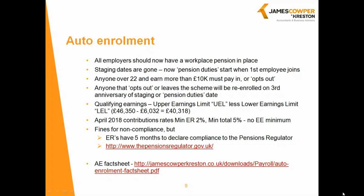So this is definitely a hot topic for clients at the moment. Even though the legislation's been in for quite a while, we're still finding companies are having to grapple with this. Under the Pensions Act 2008, every employer in the UK must put certain staff into the pension scheme and also contribute to it for them. And this is what is called automatic enrolment, or auto-enrolment as it's come to be known.